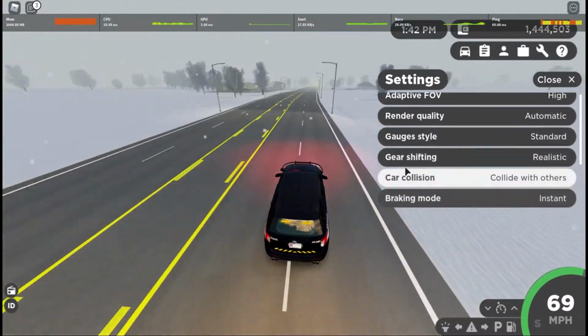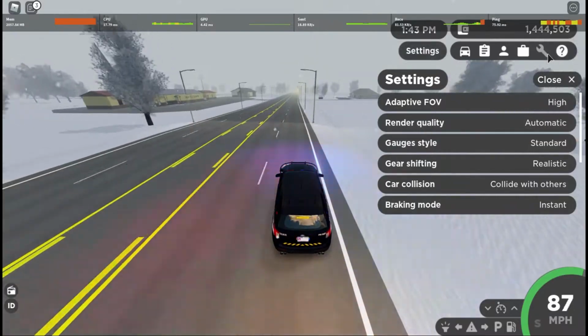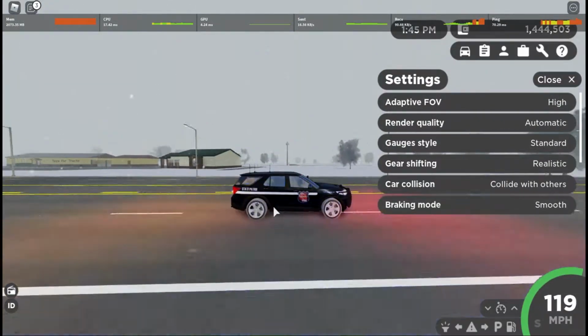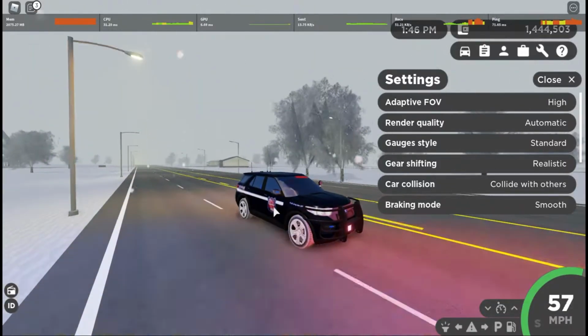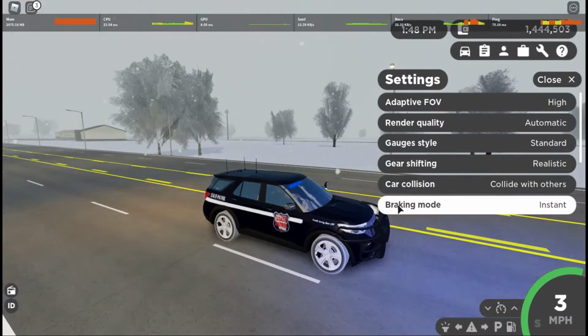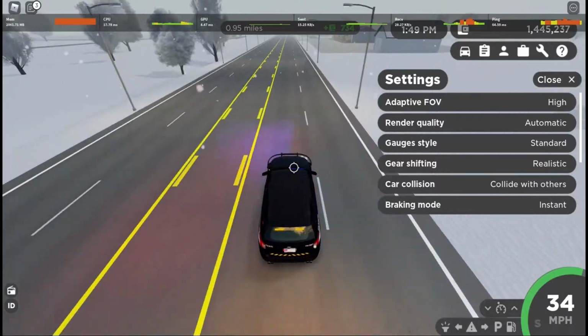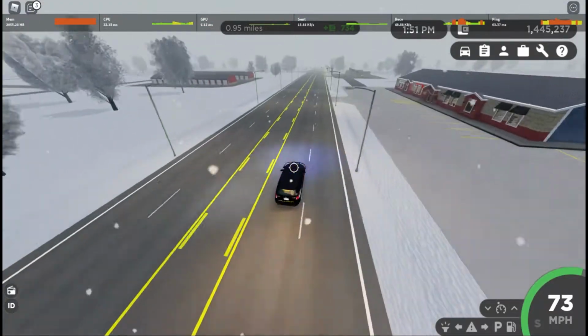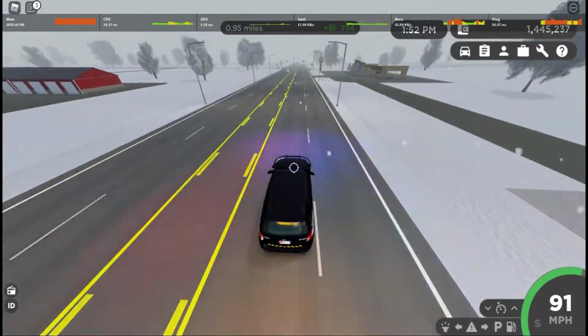Obviously, I can't drive today, but I did also forget to mention that you can now change your braking mode. If you press on this little wrench here and go to braking mode, you can put it on smooth, which takes much longer to slow down, or you can put it on instant. When we get up to the top speed here, you're going to see that the braking is much faster and it makes skid marks.